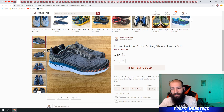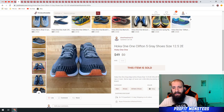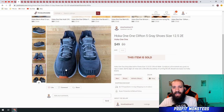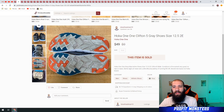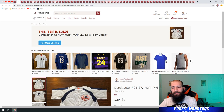These were Clifton 5s. I got these at the bins, and I couldn't believe they were there. You can see they weren't ripped, but they had a little bit of a flaw right there on the top. I made sure to disclose it in the listing, and they were dirty. I tried to clean them as best as I could, but these were still in decent shape on the bottom. They were a weird size though, 12.5 2E. So they were wide shoes, but sure enough, there's a buyer for everything out there, and they sold for $49.